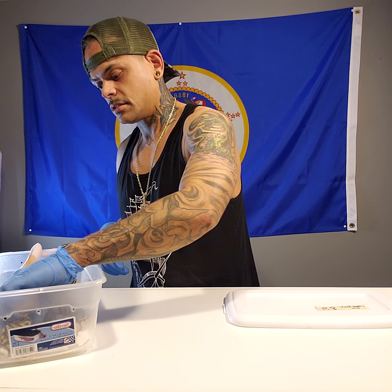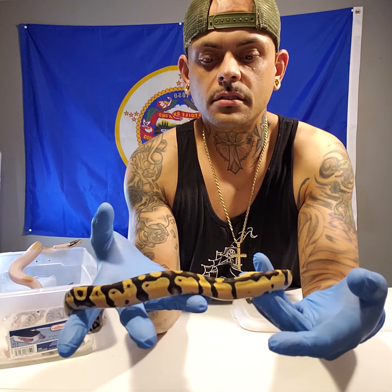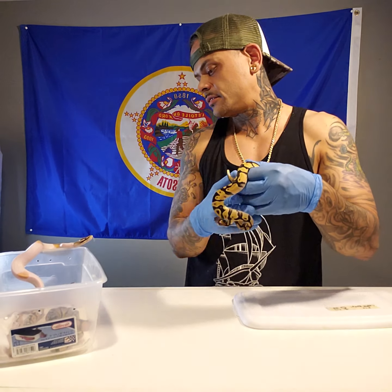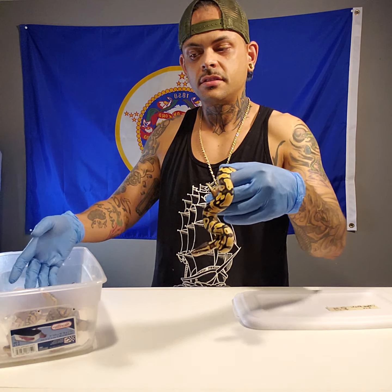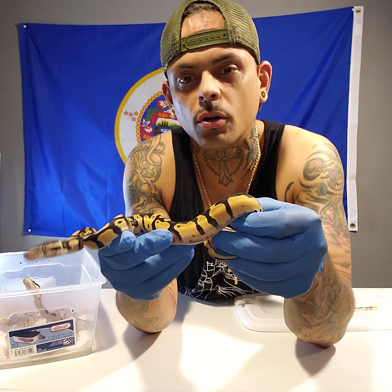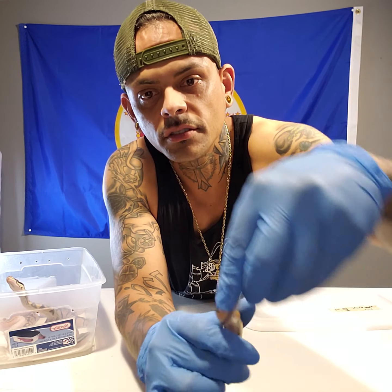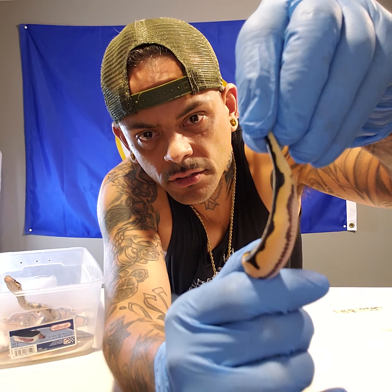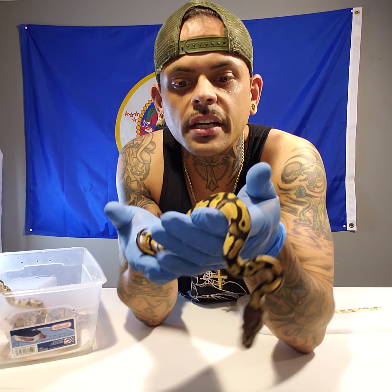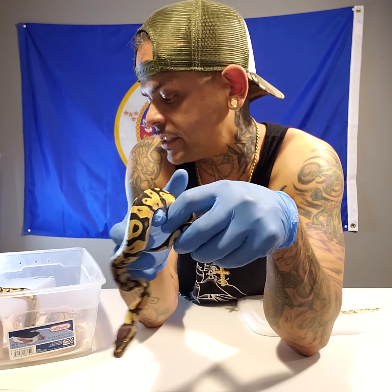Here is a pastel orange dream 66%. Don't you tag me. She's pretty mean. She was going to tag me. She's going to still try to tag me. So here is a pastel orange dream 66% het pied. And for those of you who know, there's our strong indicators, our markers. So there is a pastel orange dream 66%, and I believe this to be a female, and she is available.